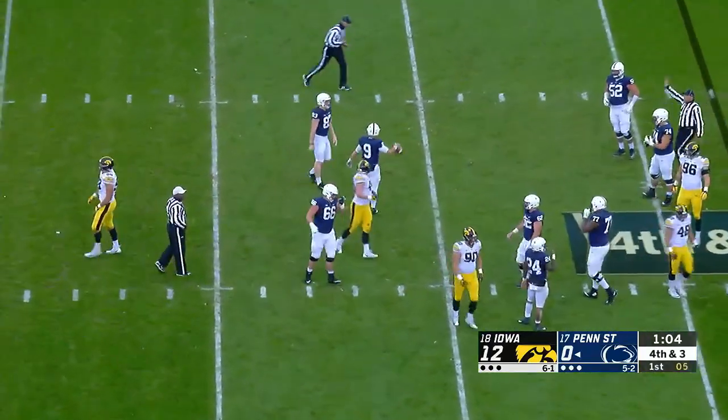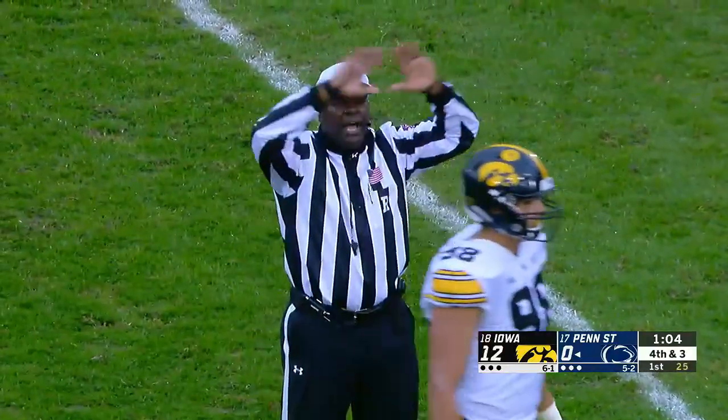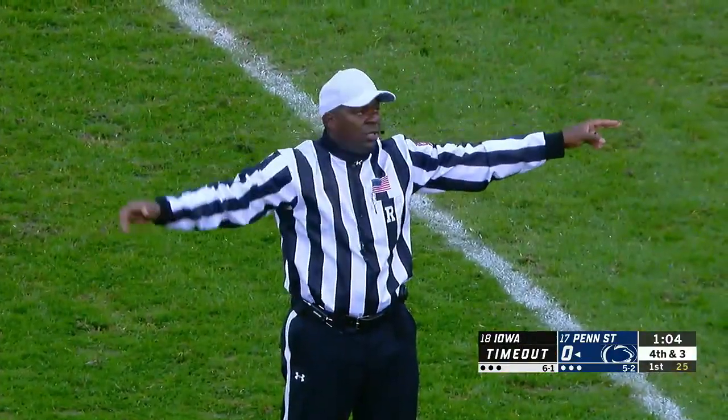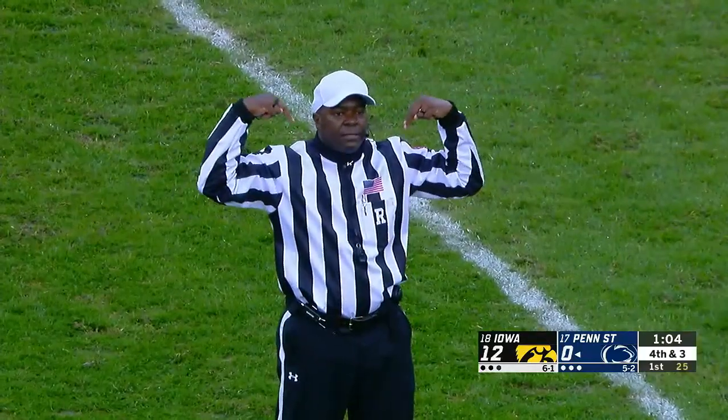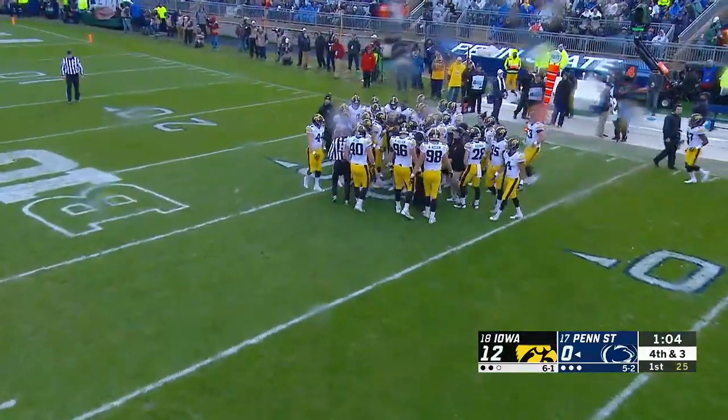See if somebody called a timeout. Check out prior to the snap. Timeout, Iowa. There's the first charge. 30 seconds in length. Well, that was a good timeout. 64 seconds left. Yeah, good timeout by Iowa.